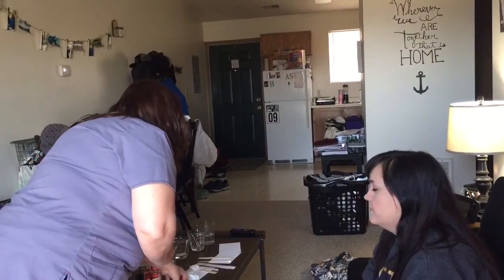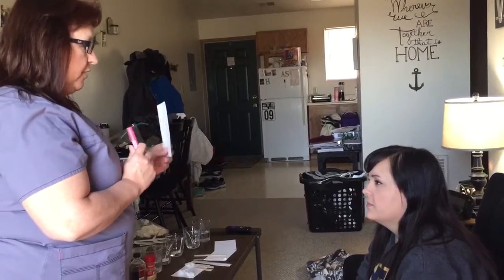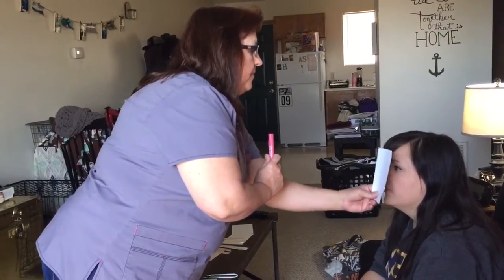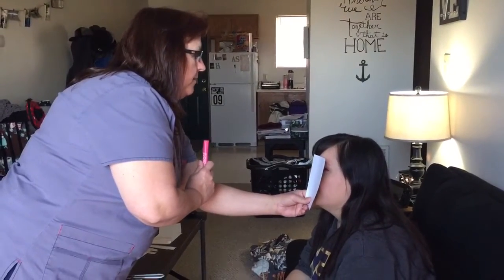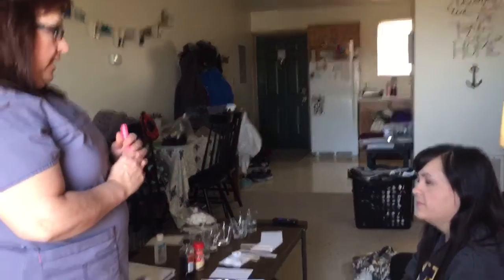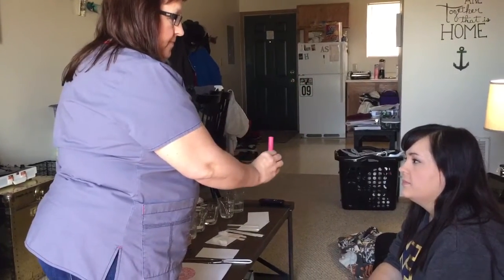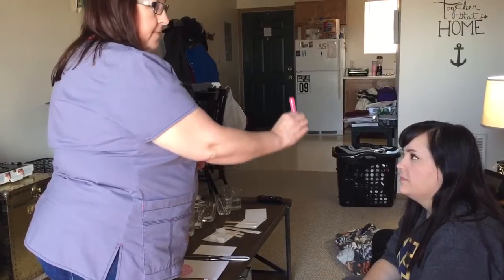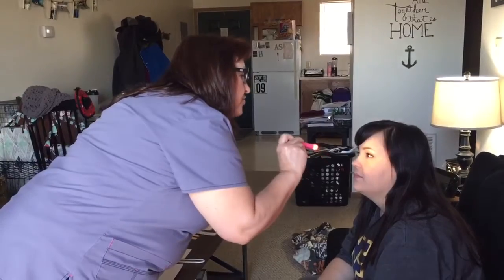Now I'm looking to see if you have diplopia, or what's called double vision. I'm going to rapidly cover each eye, and you're going to tell me how many objects I'm holding up. How many objects am I holding up? 1. Okay. Now we're going to test what's called the star pattern. Okay, we're going to test the corneal light reflex. Okay, you're just going to look straight ahead.